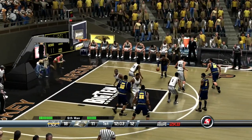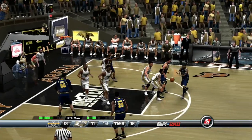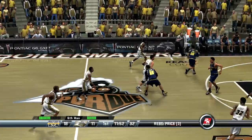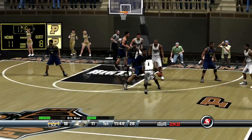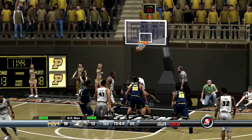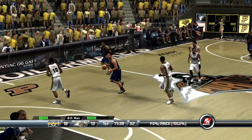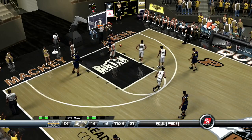Number two. Number 25 catches it, left side. Price went after that rebound hard. Great work. Dumps it down low. Nice move. Laid in by Price. They narrow it to five. Brown takes it up. He gets hammered, and he'll head to the stripe.